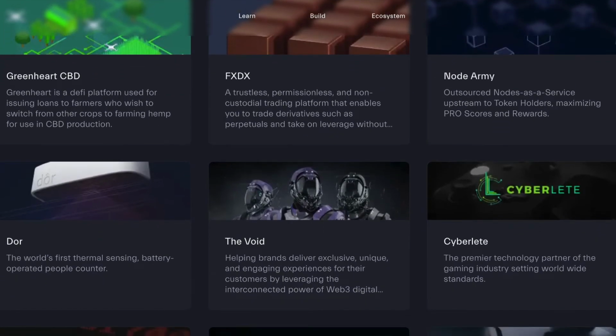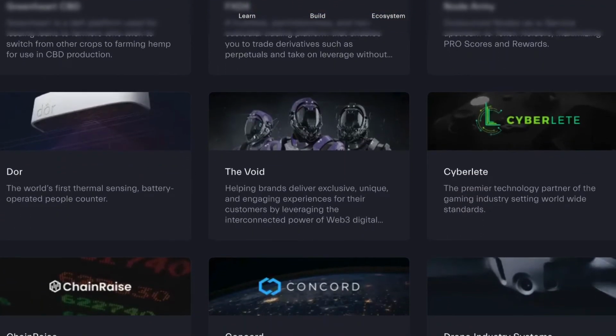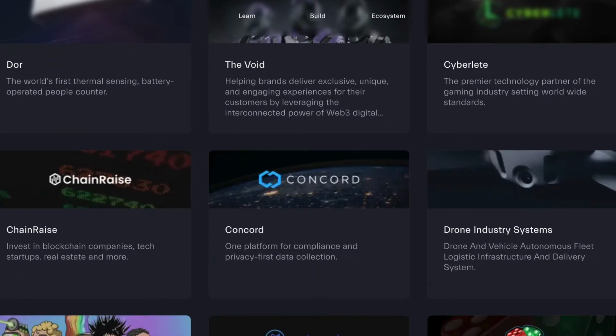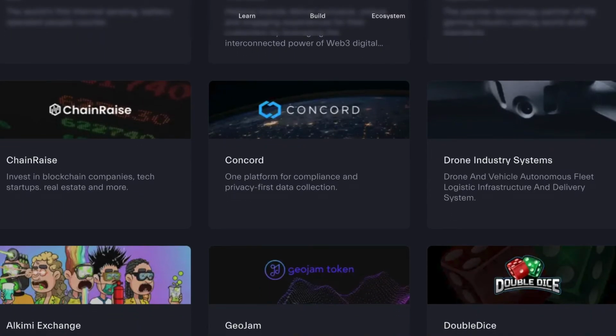FXDX, a trustless, permissionless, and non-custodial trading platform that enables you to trade derivatives such as perpetuals and take on leverage without having to worry about manipulation. Node Army, outsourced nodes as a service upstream to token holders, maximizing PRO scores and rewards. Door, the world's first thermal sensing battery-operated people counter. The Void, helping brands deliver exclusive, unique, and engaging experiences for their customers by leveraging the interconnected power of Web3 digital communities. CyberLead, the premier technology partner of the gaming industry, setting worldwide standards.